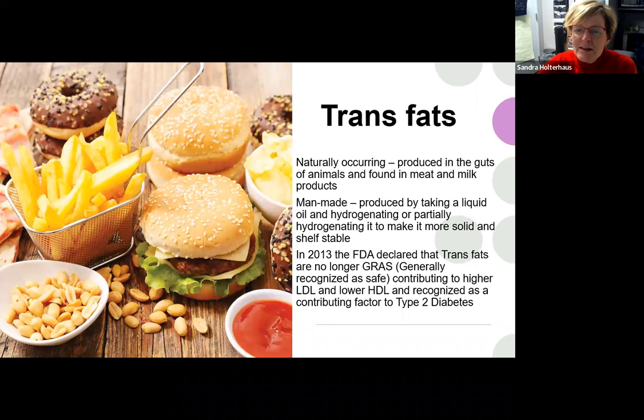So in 2013, the FDA declared that trans fats are no longer GRAS, or what they call generally recognized as safe, because they contribute to higher LDL, that lousy cholesterol. They also work against the HDL. They lower the healthy cholesterol. So that was what's most concerning about the trans fats. They also recognized that it's a contributing factor to type 2 diabetes. So that's another reason that you want to try to reduce trans fat intake really to only what you can get naturally from animal products, and remove it from any of the processed foods that you are taking in.